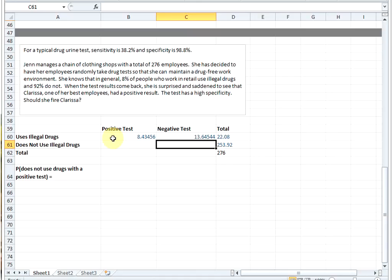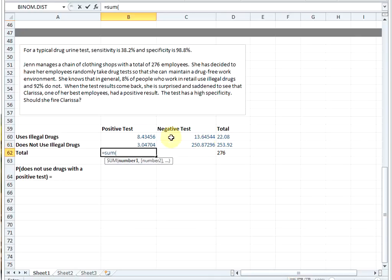Their specificity is 98.8%, so that means 98.8% of the time it's going to give you a negative if somebody doesn't use drugs. And then the remainder of the time, it's going to tell you that somebody does use drugs when they really don't. So we can see that if you test 276 employees, it's going to come back with about 11 using drugs and the rest not using drugs.